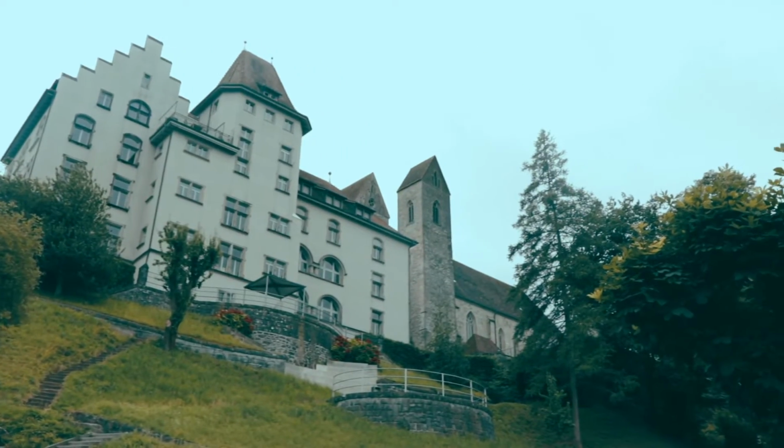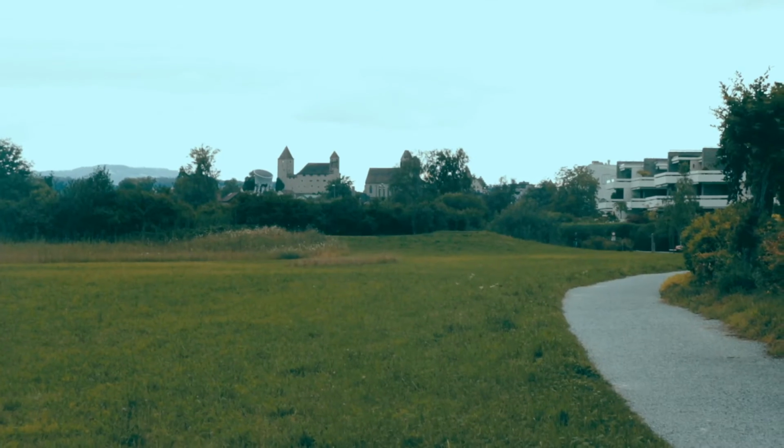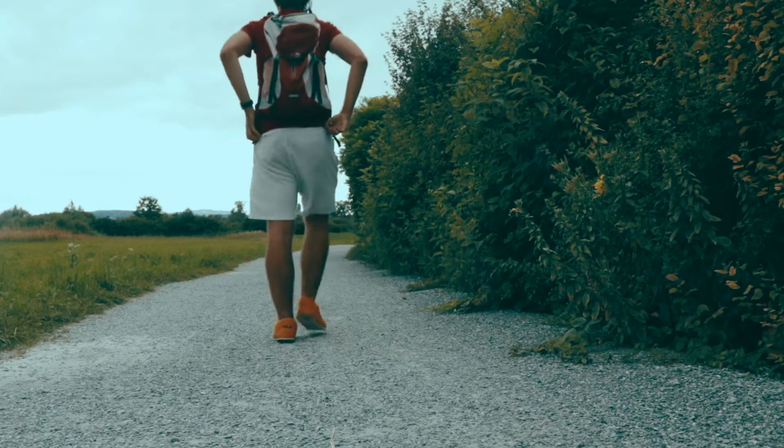One of the most beautiful places in this canton is Rapperswil, which is where I am right now. They've got this very beautiful castle. I'm going to show you a few shots from that, and then just continue along the lake to reach my destination for today. Still quite a few miles to go though.